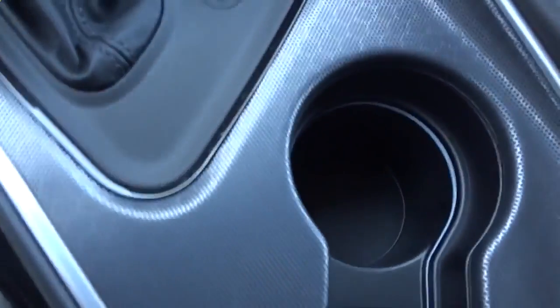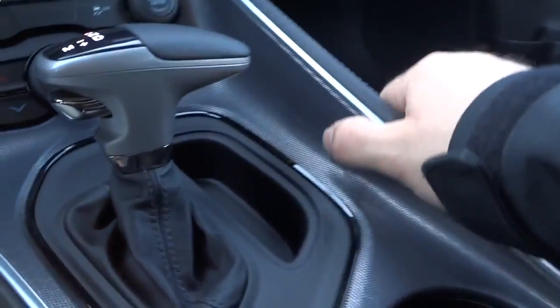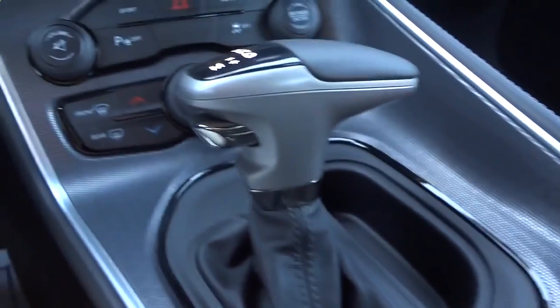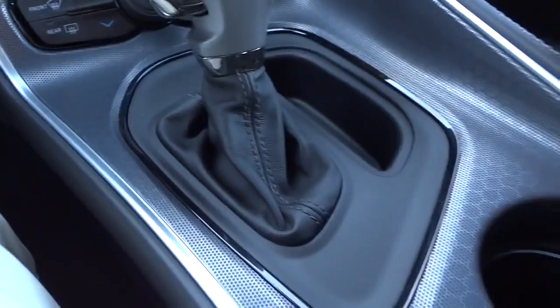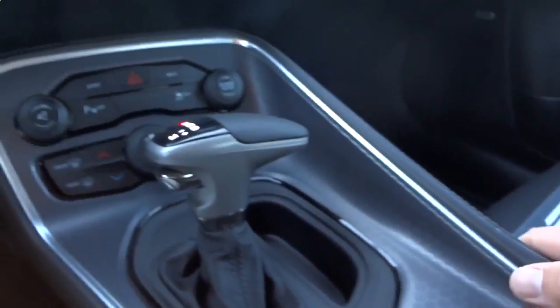You got a little pocket there, cup holders here, and they do have some ambient light. You should see them at nighttime. Check out my nighttime video. And then you've got this, looks like a carbon fiber type stuff here. Look around the edge, and I like this part right here. It kind of looks like the '71 Challenger.